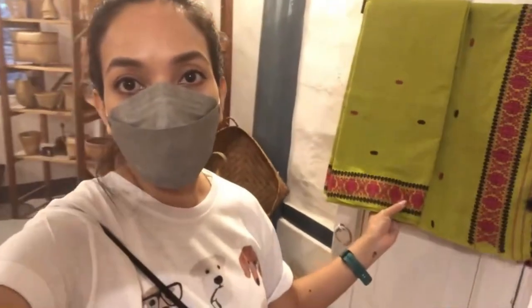As I told you, this beautiful space is my great-grandfather's house, and now they are using this space for this purpose, and I absolutely love this. Look at this Mekhela Chador, so pretty. So this entire space, this entire house is filled with hand-woven indigenous northeastern products.